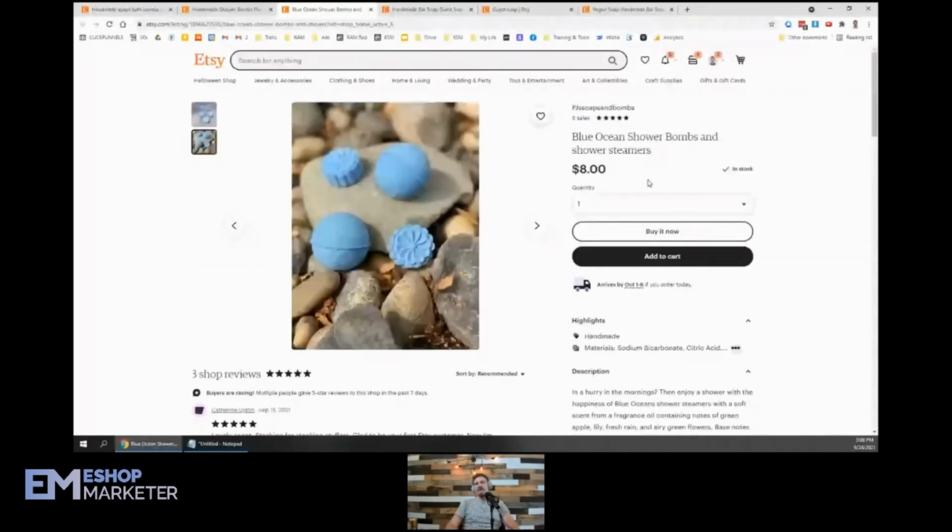One nice way you can do this is take a photo of these in their packaging. I don't know if you possibly have a little box with a clear plastic top so you could see them. That would be really cool. If you had a photo of them in the packaging, then it would be really clear what this purchase comes with. Now let's look at here. Blue Ocean shower bombs.